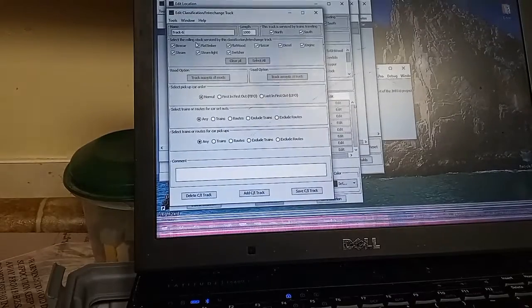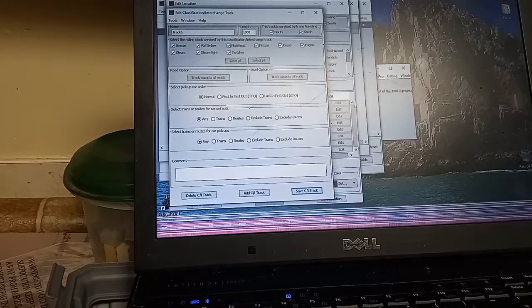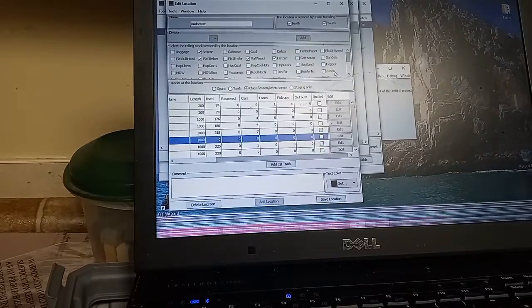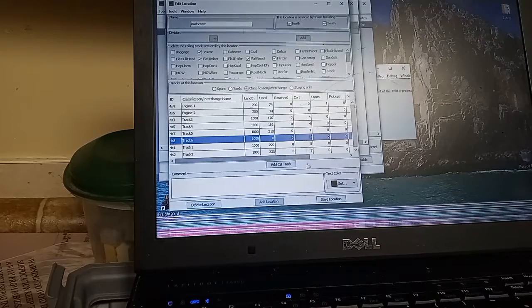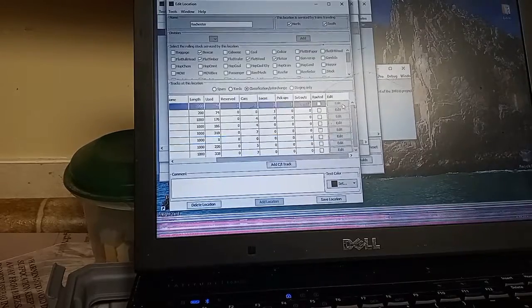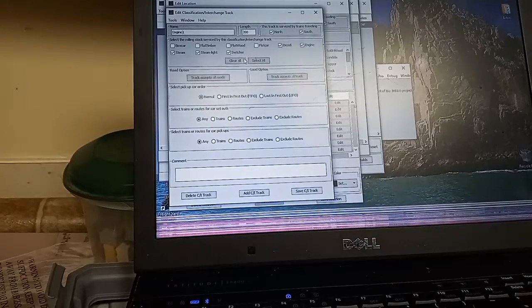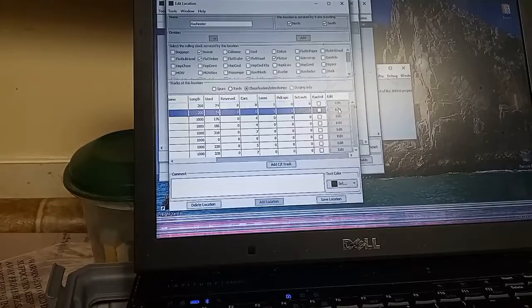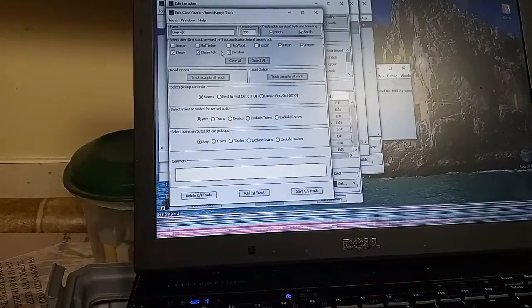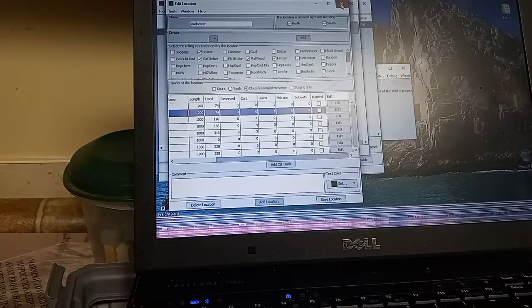So remember, when you do it in JMRI, just to save yourself from frustration, if you have a staging yard, put it in as a classification yard. Just put it in as a classification yard. Don't mess around with staging. Don't do any of that. And if you have to move cars around in the staging yard, deal with it. Because otherwise, you're going to have a load of problems.